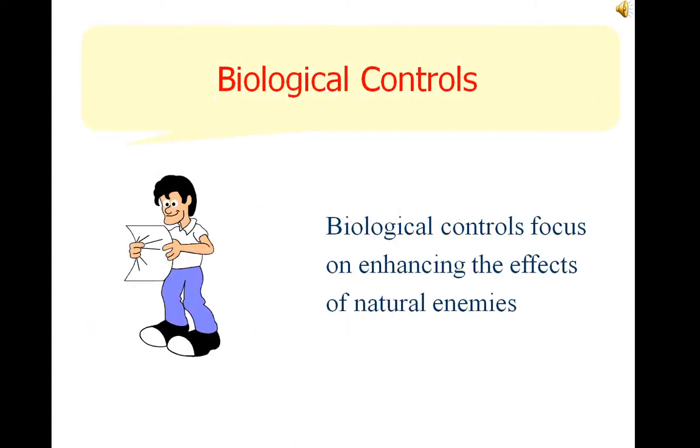In most cases, the last option which is considered, especially when looking at the control options that we have available to us for weed control, is the use of biological control agents. Biological controls focus on enhancing the effects of natural enemies. For weed control, we have few choices, although the use of grazing animals like goats can be considered biological control. However, for the control of pest insects, we have more options.